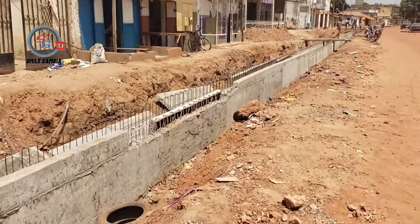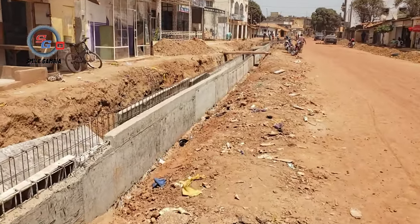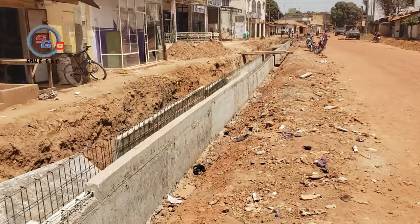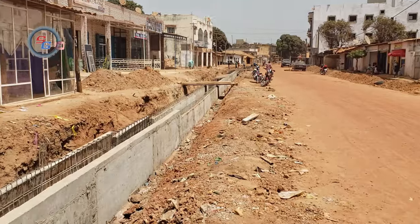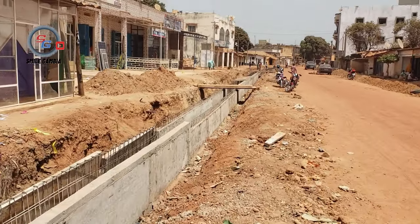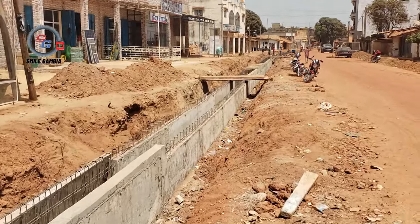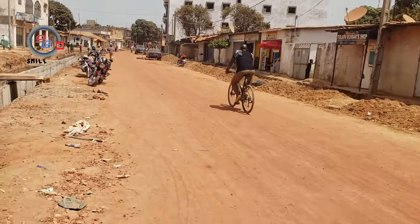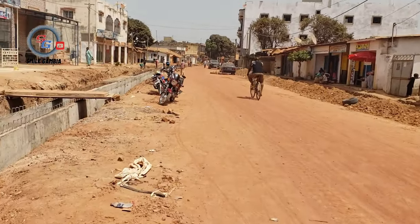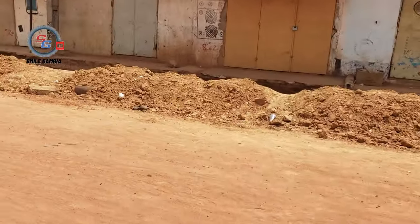You can see these are the canals. Yeah, these are the canals to ensure that the road is free from sewage and stagnant water during the rainy season. You can see they are built with such durability and efficiency. But to be honest guys, my honest observation is they haven't gone far with work here, because look at the groundwork.